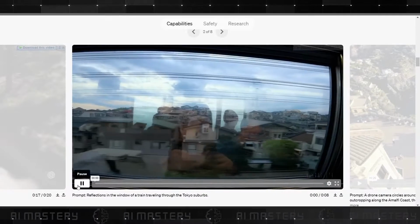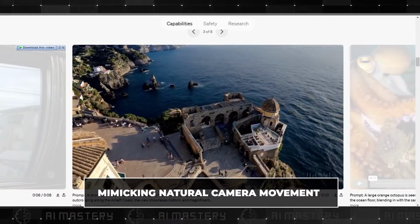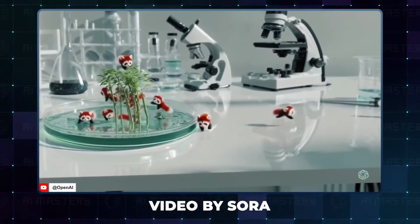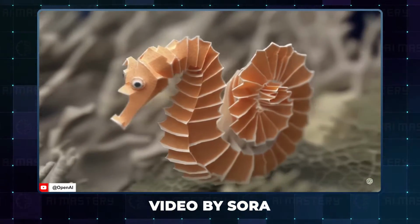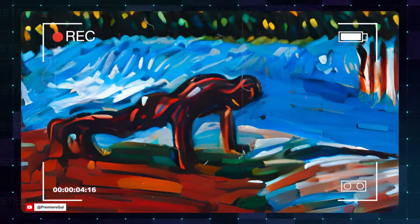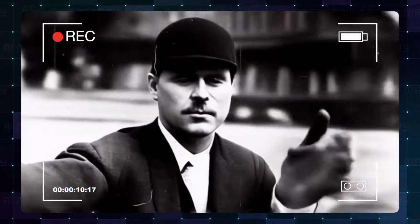advertisements. One of SORA's standout features lies in its ability to seamlessly transition between scenes, mimicking natural camera movements and ensuring fluid character animations. This attention to detail enhances the overall viewing experience, setting SORA's generated videos apart from those of its competitors. In contrast, videos produced by other models frequently suffer from jarring scene changes and stuttering animations, detracting from the immersion and cohesiveness of the content.